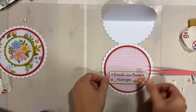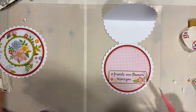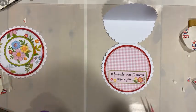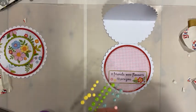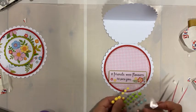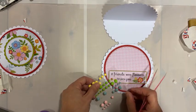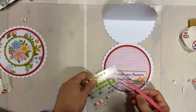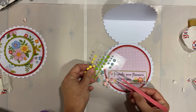Okay, pop that down. So look at that, friends with flowers, I'd pick you. So now you could take, now let me do this actually. See, I'm going off piece again. Can't help myself. So the tiny little gems here, you can pop. Oh, I've used a lot of the little ones. Look, tiny little ones. See that there? You could pop the tiny little ones in the middle there. And the tiny little pink ones.